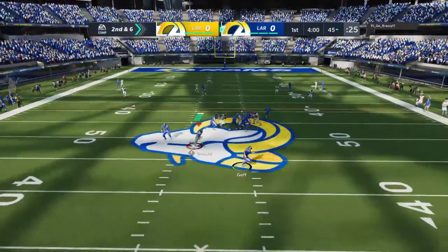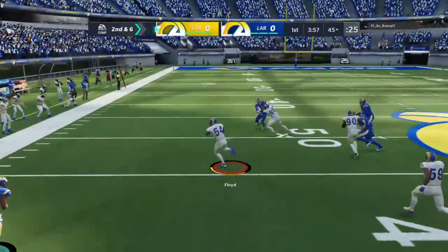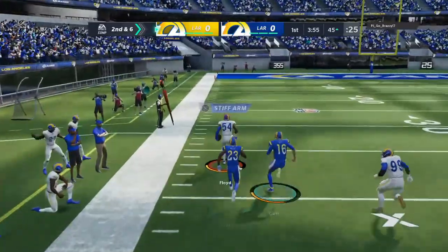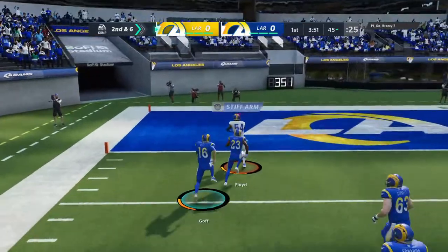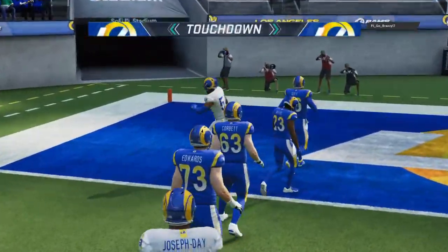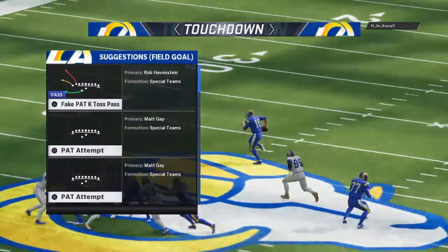Here's Goff. Escaping the pressure right. He rifles one that's intercepted. Picked up by Leonard Floyd. The 30. Past the 20. And he will bring it back. It's an interception. Return for a Rams touchdown.